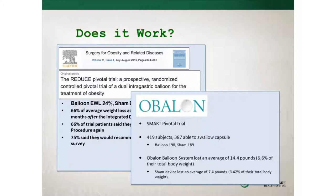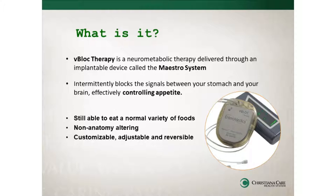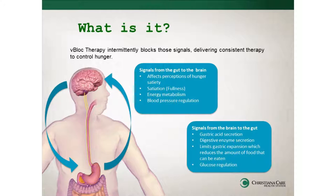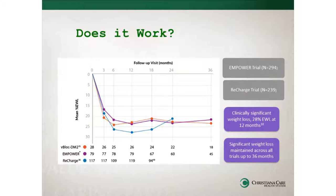There's a vagus neuromodulator called the V-Block made by Maestro. This actually is covered by some insurances, and we're going to be getting this in here at Christiana over the next couple years here. But the V-Block is a pacemaker, just like a heart pacemaker, works very similarly. Place it around the vagus nerve, and what happens is it actually stimulates the vagus nerve until it stops. The vagus nerve is what makes us digest food, so we're blocking it. So what happens is you're not as hungry, and you get fuller faster. The weight loss is certainly not as fast, and I'll get to that, but it's sustainable weight loss. This is a permanent pacemaker that gets placed.